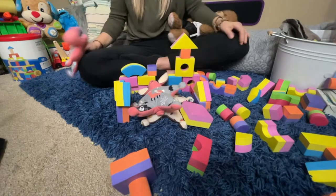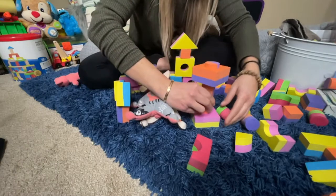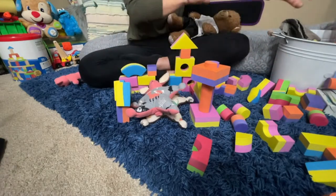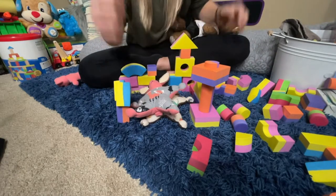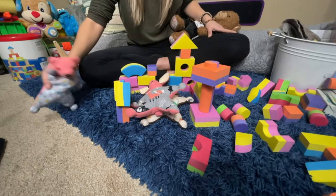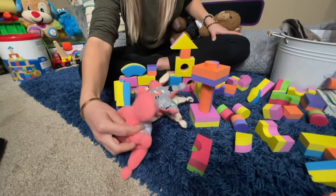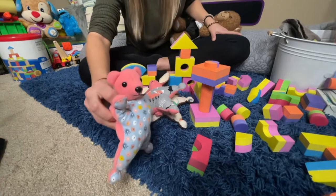Oh, no. I don't know about this tower. Let's try it this way. Oh, I think that's good. That's good. We got it. All right, here comes another bear. Walk, walk, walk, walk, walk, walk, walk. Uh-oh. There's no room. Oh, no.